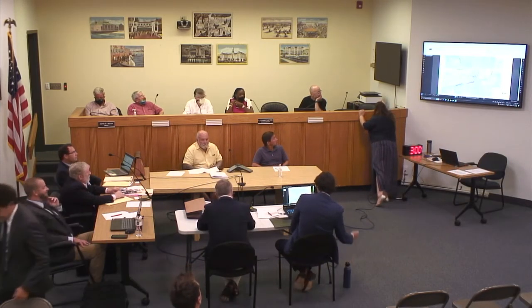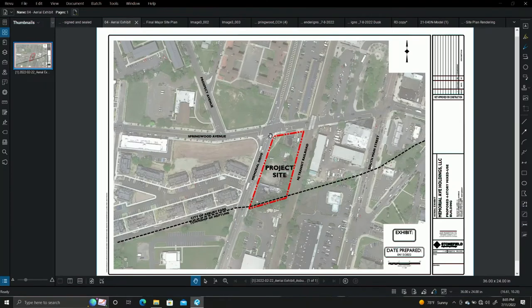All right, so I believe that this aerial exhibit was already previously marked. This was an aerial exhibit prepared by my office, Stonefield Engineering Design, dated 4/13/2022. Madam Chair, I believe that was A1. That's correct. So here we see the property in red, project site, block 705, lots 1, 2, 3, 4. The property actually consists of these four oddly shaped pieces of land that, when taken together, encompass roughly half of the block that we see here.